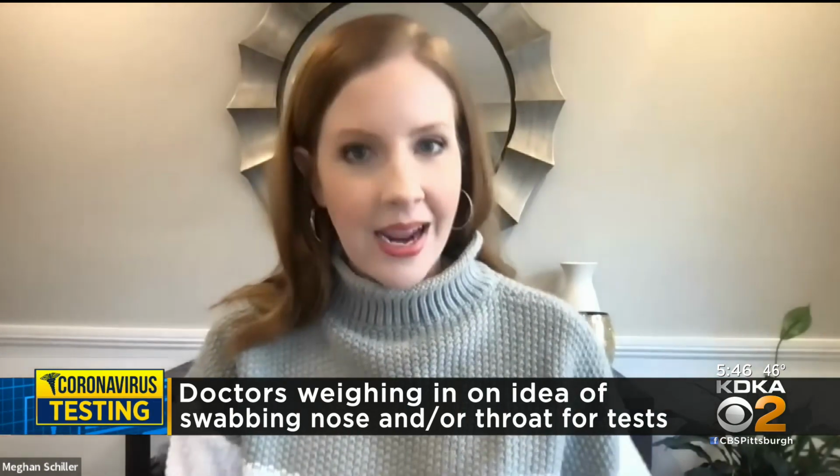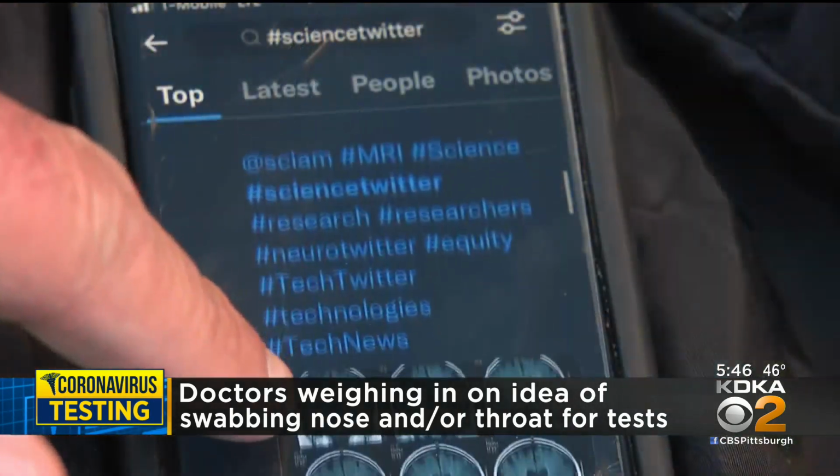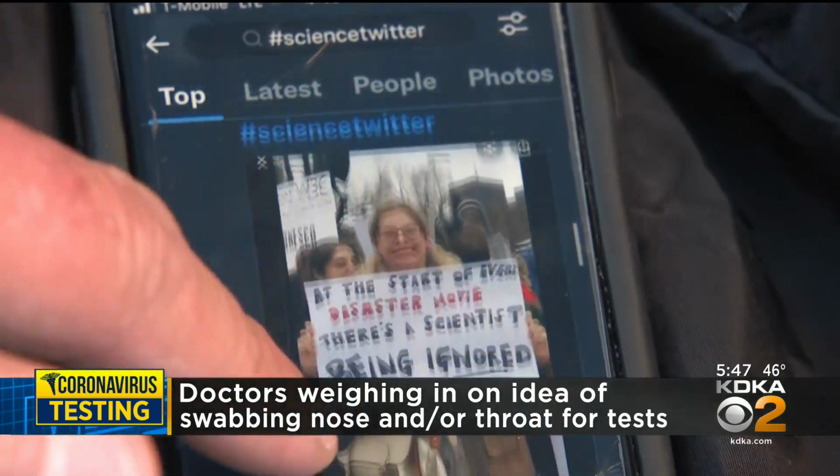Some medical experts suggest we try a new method for testing for COVID-19's Omicron variant. Many people are struggling with sore throats, claiming when they do a test with a nasal swab, they're testing negative, but as soon as they swab their throats, the results change. Just scroll through #science Twitter and you'll find the people trying it out.